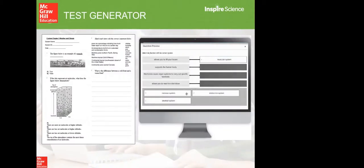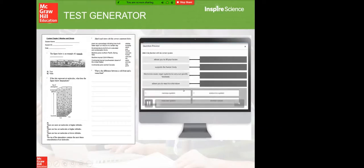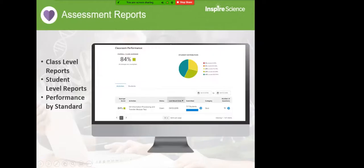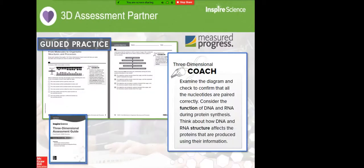And then finally, a test generator. Create a test in seconds, customize it, add your own questions, just make it perfect and print it out. Back when we get into our classroom, you can make copies. But now that we're in a remote learning situation, maybe have students do it digitally, assign it to them. Have them complete it, and once they complete it, they can send it back to you and it gets scored automatically. And you can generate reports to see how students are doing.